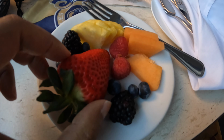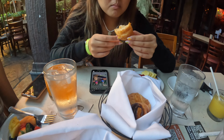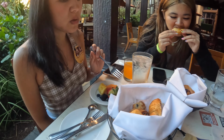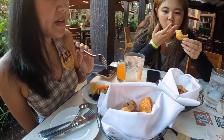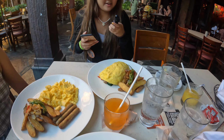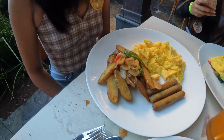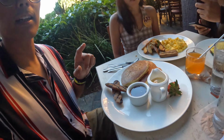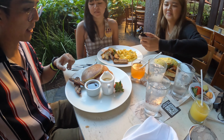Look at these massive strawberries for breakfast. What'd you get, Chelsea? I've got coffee in there. How about you, Cam? You haven't tried any? I have tried the little baby croissant, but it's just pastries and fruit. We got the hula pink omelette. Cam, what did you get? I have the scrambled eggs with link sausage. And I got the buttermilk pancakes with chicken sausage, I think.